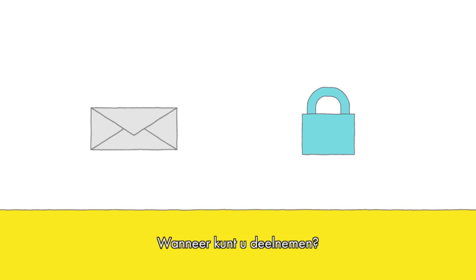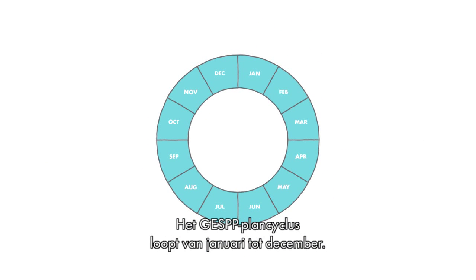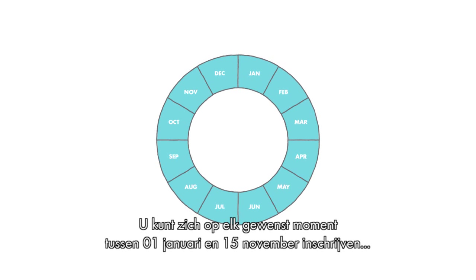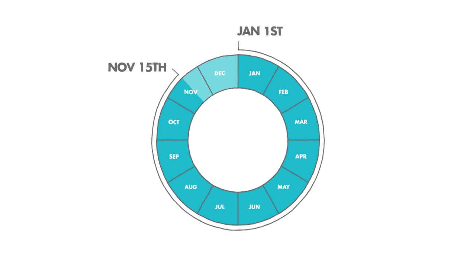When can you join? You can only join once you have received your invitation email and PIN from ComputerShare. The GESPP plan cycle runs from January to December. You can enroll at any time between the 1st of January and the 15th of November to participate within a given plan year.